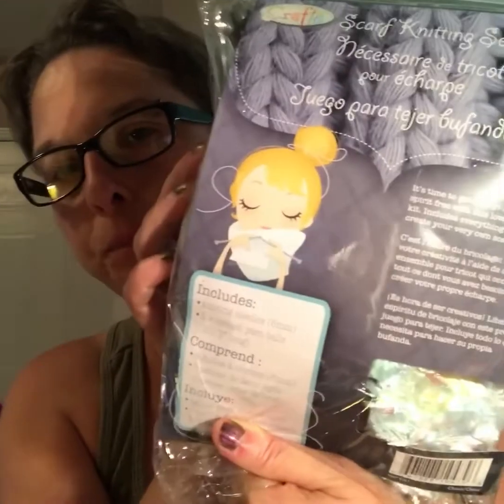I also got this here. This is a scarf knitting set. This was $3 at Dollarama. Okay, and in here you get the yarn and you get the needles and you get the instructions to make a scarf. And this is an eyelash yarn. Right? I find eyelash yarns are much easier to knit than they are to crochet, because I find the fibers get in the way when you crochet them.